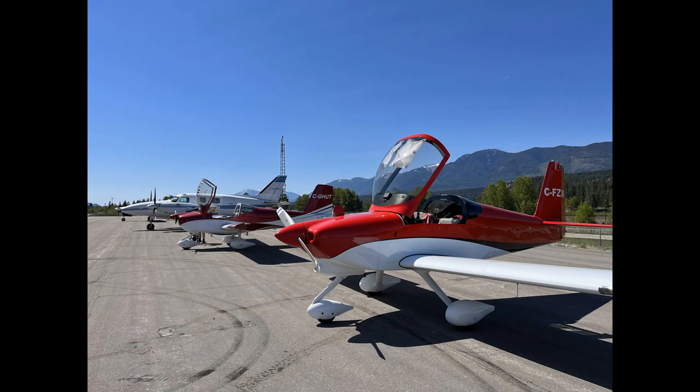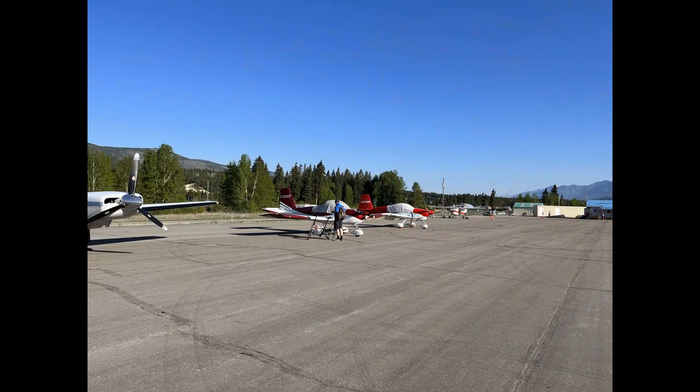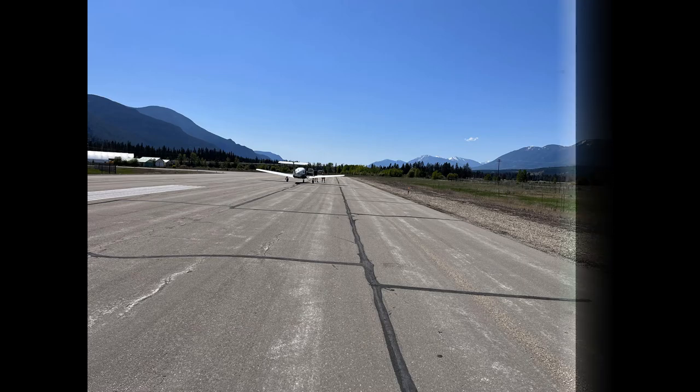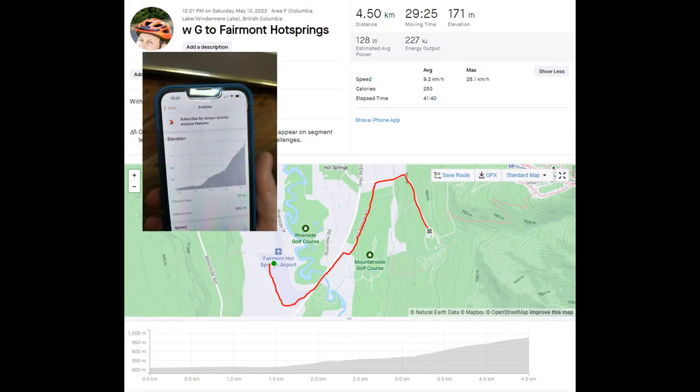We've made it to Fairmont Hot Springs. It was an exciting flight for Richard and I. We got our bikes out of the planes, secured the planes, and started to ride off when a plane got a flat tire on the runway. So we helped them move the plane off the runway before we headed off on our bike ride up into the mountains to Fairmont Hot Springs.